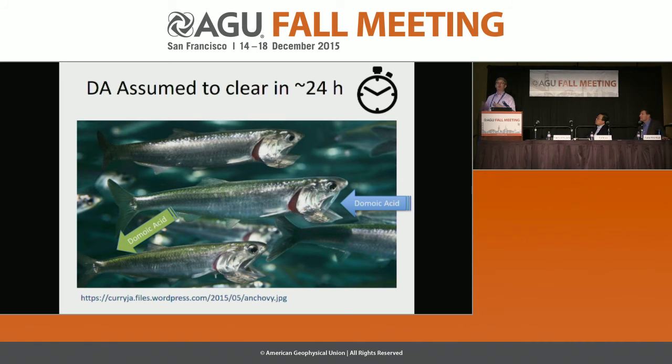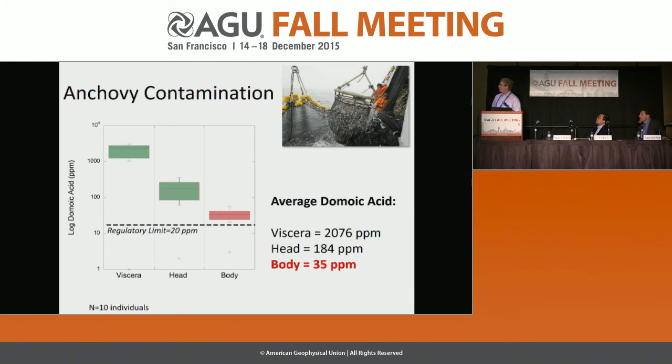And so if the bloom goes away, the expectation was it's going to go away in the fish within about 24 hours. What we've discovered is we did a fairly careful study with California Department of Public Health, where CDPH captured anchovy. They flash froze them on the boat. They brought them back to the lab. We got them frozen. We dissected them out frozen. And the reason for keeping them frozen the whole way through was to make sure that we weren't simply letting the toxin spread through the fish as we thought and unthought it.